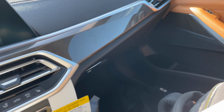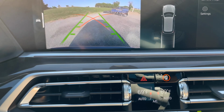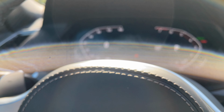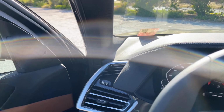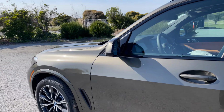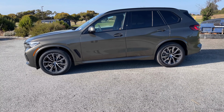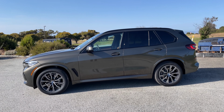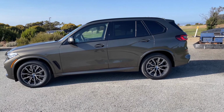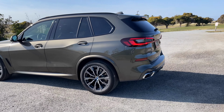So hopefully now you guys have learned about that. A nice wood trim as well. So it's nicely spec'd, but could do with a lot more features. But I mean, that's what we're stuck with here. I'll take one more walk around our beautiful Manhattan green X5 xDrive 40i. So it's taken a while for me to come around on this color. I was reluctant to spec these colors. I didn't think they would sell very well, but lo and behold, people like it, especially on the 45E, and I think the M Sport package definitely helps out with this color as well.